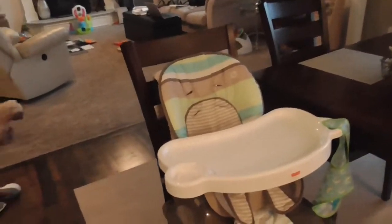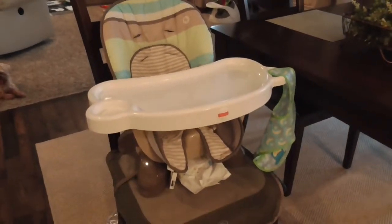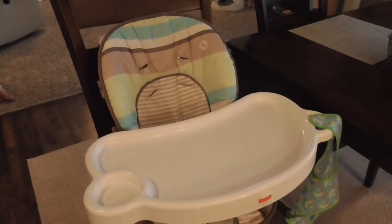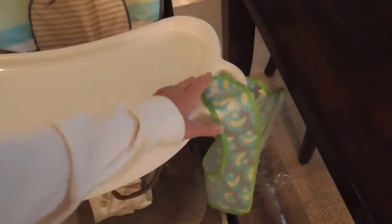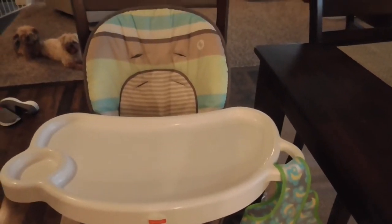So the first item that we have over here is our Fisher-Price, I don't know, this is what it looks like. I set him in here, and this is actually where he eats most of his meals, because I like to have a chair that I can pull up next to it and feed him, and it makes it really nice. One thing I really like about this particular one is it has a little area here for you to put your bib, so it hang dries and is ready to go by the time you have your next meal.